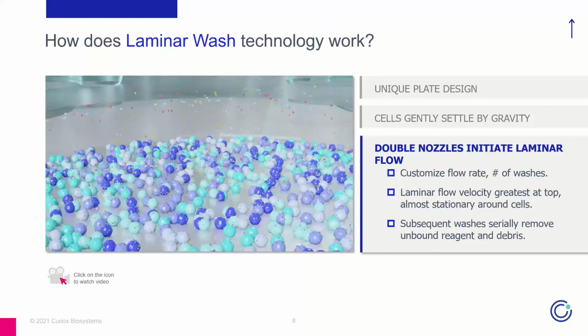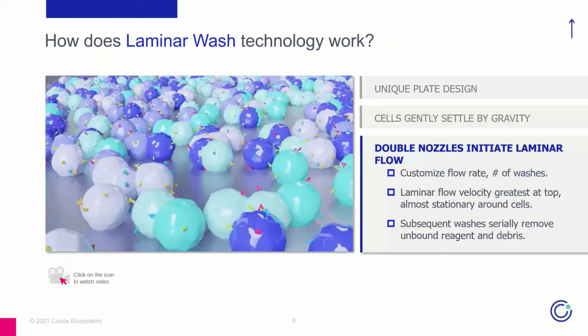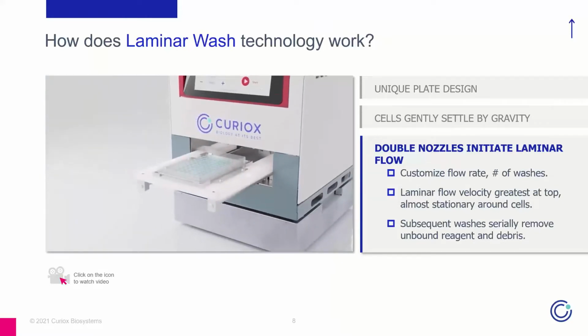to waste. And down at the bottom, the laminar flow is essentially, the current is essentially 0. So you have your cells unaffected by the flow. They're resting comfortably bound to their antibodies as you're removing that excess garbage that you don't want bound.